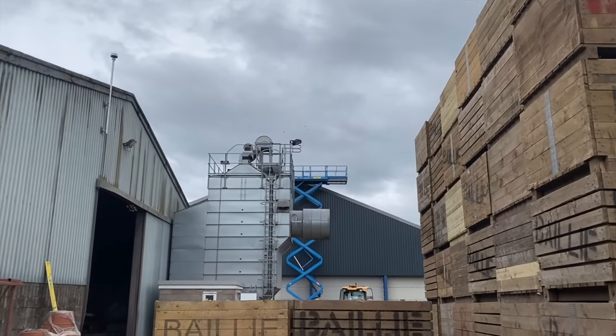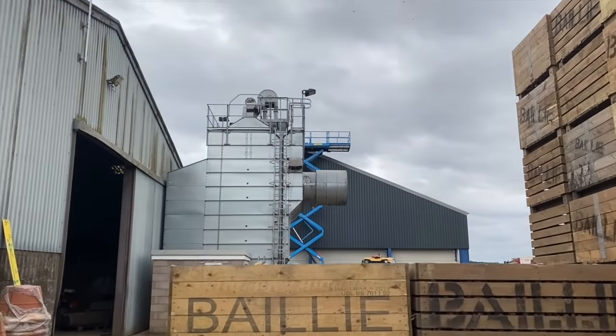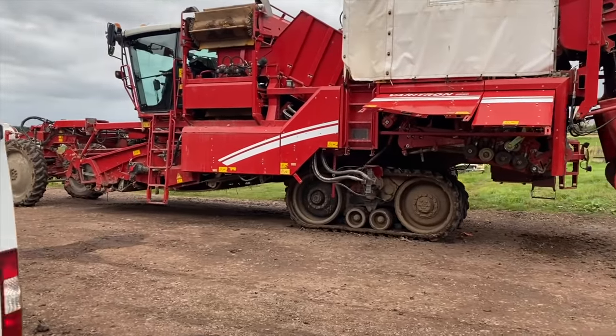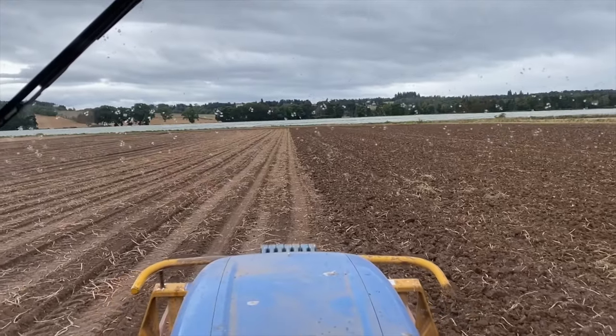The guys are here to sort the roof, the leak in there. That's why the cherry picker was here. Apparently they snapped the web on that. That's why it's broken down. Getting a wee shower there.